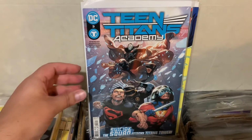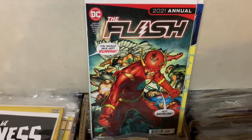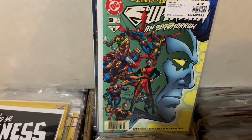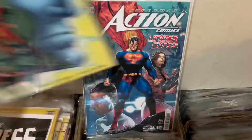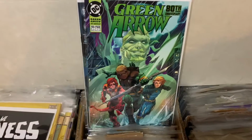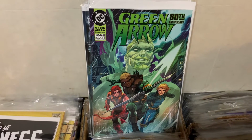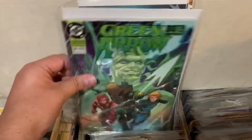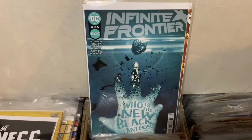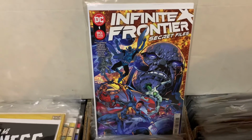Teen Titans Academy 3. Flash Annual for 2021. Superman, Man of Tomorrow, number 9. Action Comics, 1033. Green Arrow, 80th Anniversary, 100-page Super Spectacular. Infinite Frontier 2, 3. And the Infinite Frontier Secret Files, number one.